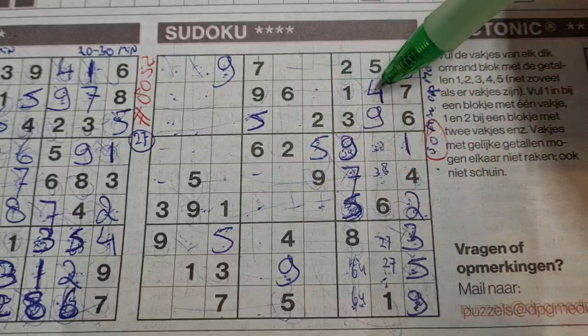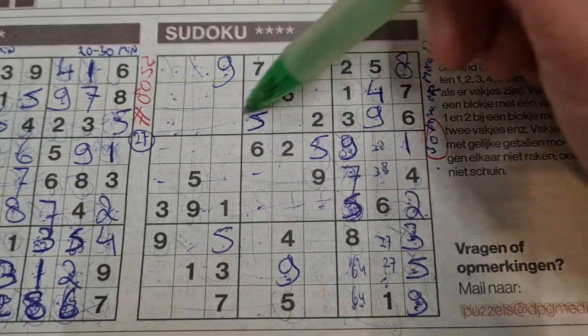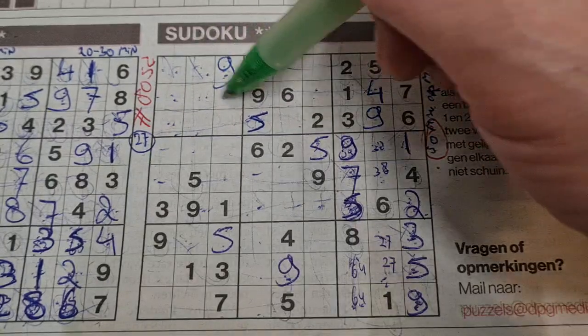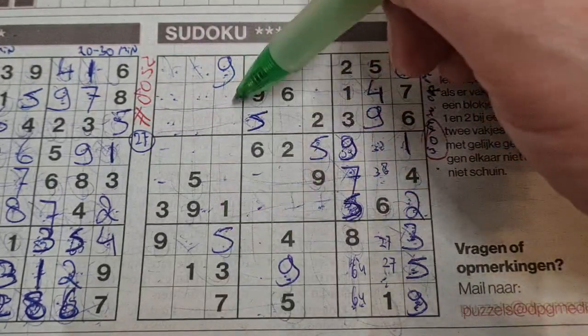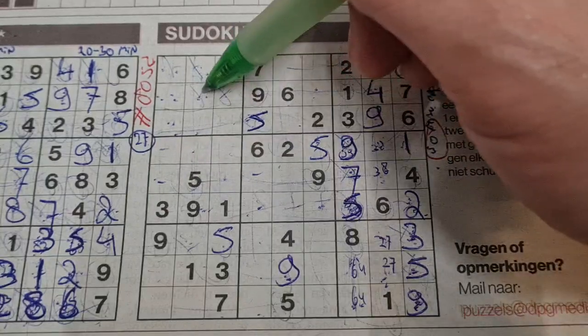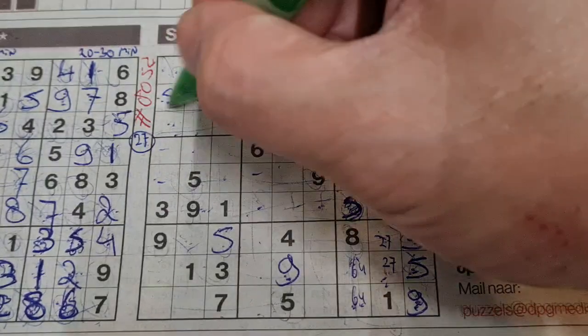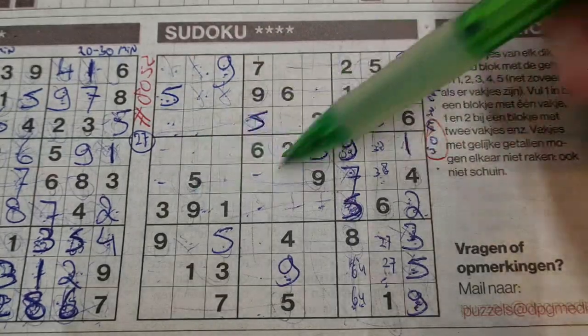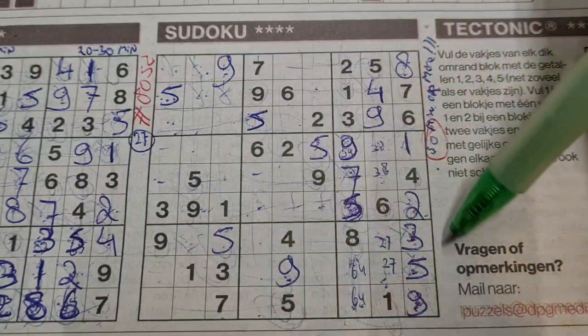We have a 5 in this row, 5 in the third row, so the row between, the second row, the only 3 places left for the 5 should be here, here, or there. We have a 5 in the third column, no 5 there. 5 in the second column, so no 5 there. So the only place left for the 5 should be there. And all the 5s are used, I can see.